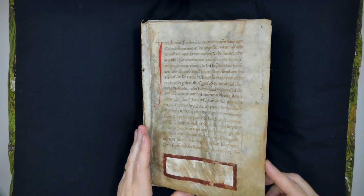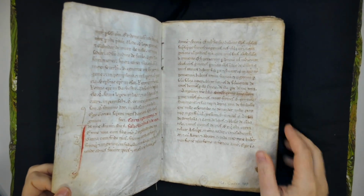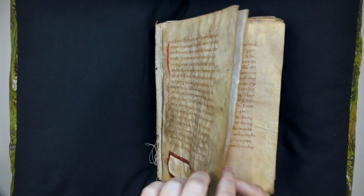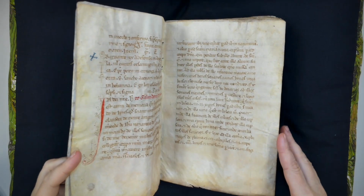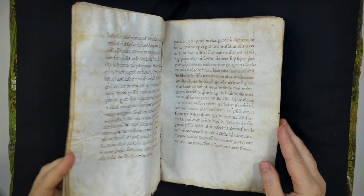Someone took the old documents and copied them into a book towards the end of the 13th century. And they did this as a kind of record keeping, right? You can imagine that this was a monastery, and they would have had probably a room with piles of documents in it. And these are important documents.